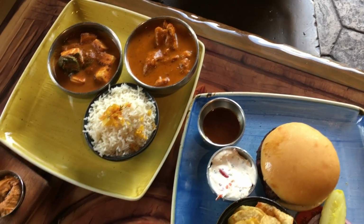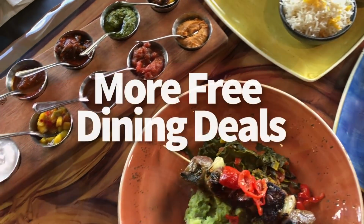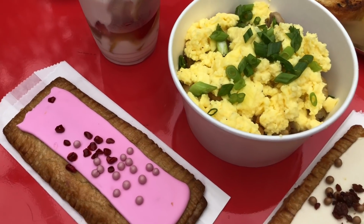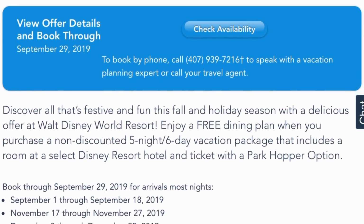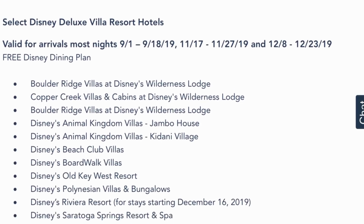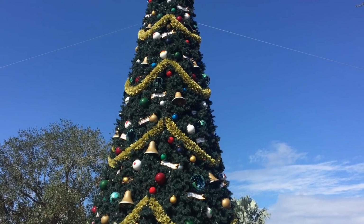Next big change that happened this year that we wanted to rank is more free dining deals. So this year we had 2 free dining offerings. We've only ever had 1 free dining session before, and this year Disney ran 2 special offers for free dining. The first was for summer dates, and it came out January 2nd, and the second offer was for various dates in September, November, and December, meaning you can get your free dining for trips around Thanksgiving and Christmas, which is an awesome deal.